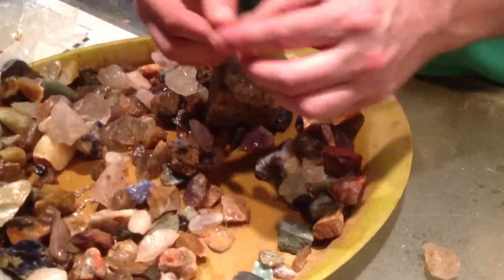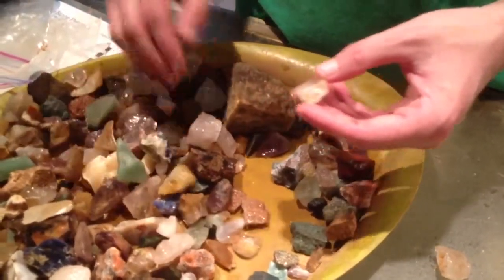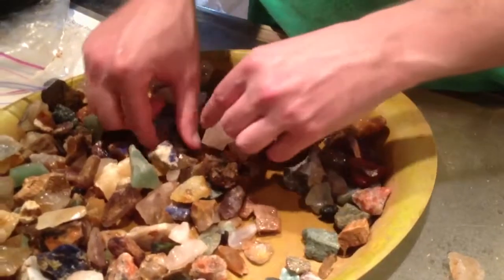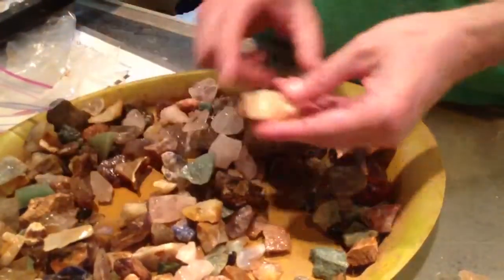This here is Rutilated Quartz, and there's a lot of these that have those gold threads in it. Yeah, strips of rutile. I saw a bunch of those, yeah. Sounds like it's got it in there, it's clear. Yeah. This is Peach Calcite.